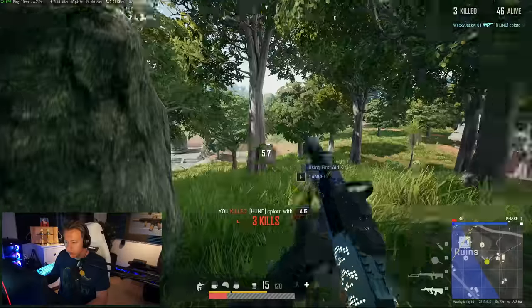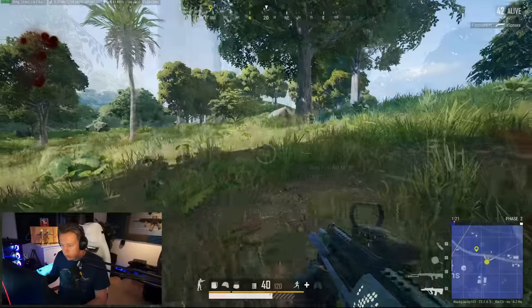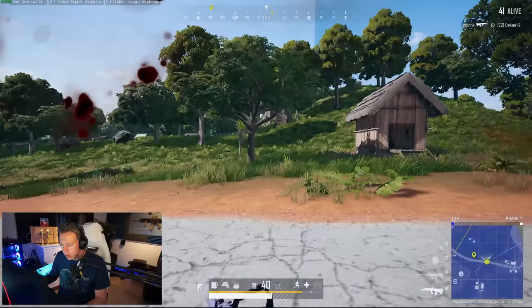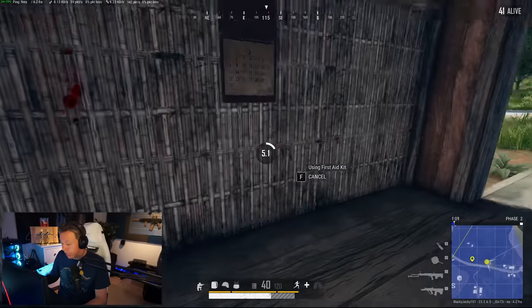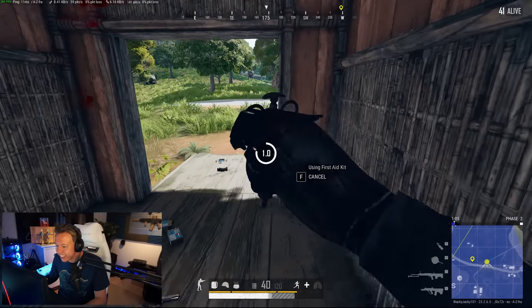That was a little bit too close. I missed some shots, but we're good. Man, I haven't got my keys properly bound here. Let's just get a heal done. Ooh, C4. And I have a pan. Wait. No, I don't know if we're going to be able to do anything with that.